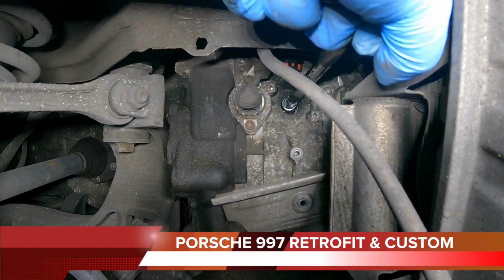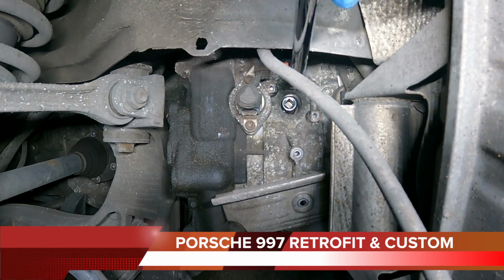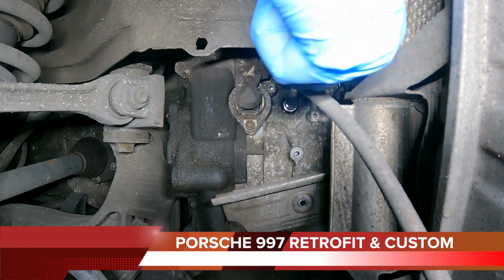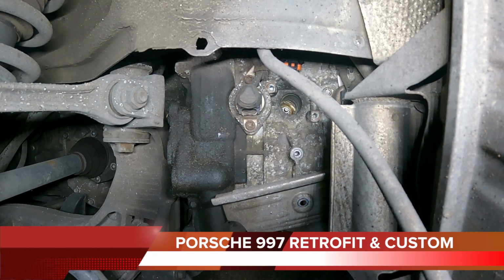Oh baby, I knew it. It's left the thing in there. I knew I should have put some tape on there. Okay, let's get that out. It usually comes out nicely. There we go. Right, 30 Newton meters. That's the plug done.